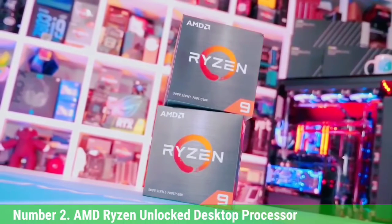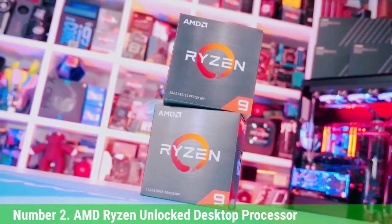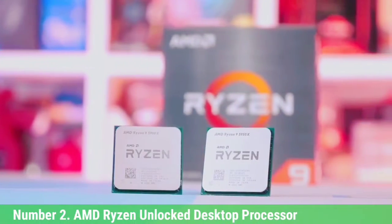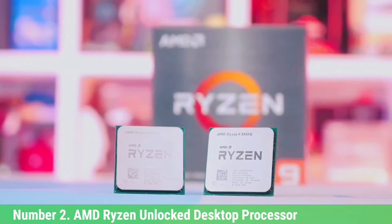Each small computer chip comes with 8 physical cores. AMD Ryzen 9 3950X comes with AMD high-spin silicon that enables a 4.7 GHz boost clock. AMD 3950X is AMD-defined 105W TDP.